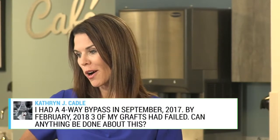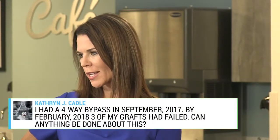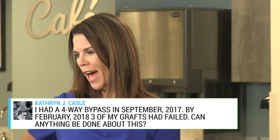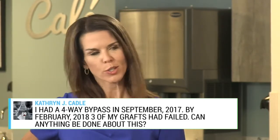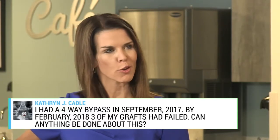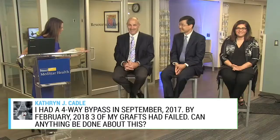That's the best way to care for them, and we make decisions as a group more than independently, more so than ever before. We just got a question, if you guys are comfortable taking it. Anybody who wants to can. Catherine wrote in, and she was asking about her grafts. She had three, and they had failed. Is there anything you can do about that? I know you need more information than giving medical advice on Facebook.